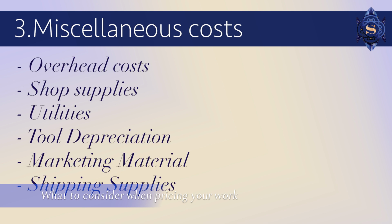3. Miscellaneous costs. Overhead. Do you need to rent a space? Or how much space within your home do you need to allocate to your business? If you're like most of us crafters, all of it. There are a few other specific considerations we've broken out for you.